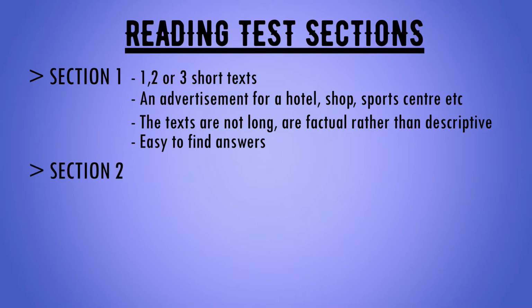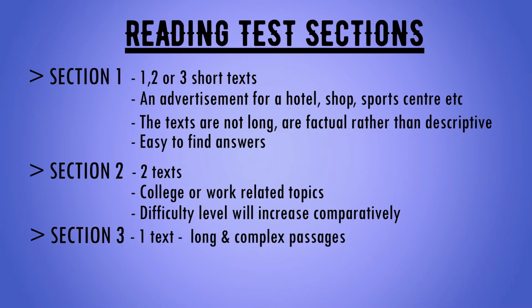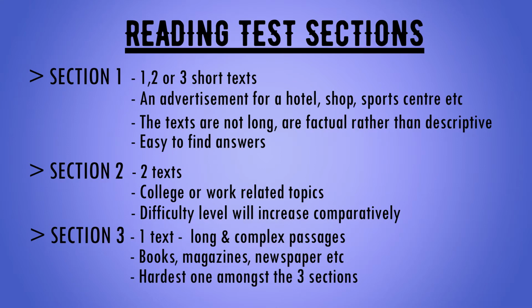Section 2 usually contains 2 texts and will mainly focus on college or work related topics. The difficulty level will increase comparatively in this section, but still it is not very difficult. Section 3 usually contains 1 text with long and complex passages on a topic of general interest taken from books, magazines, newspaper, etc. and is the hardest one amongst the 3 sections.